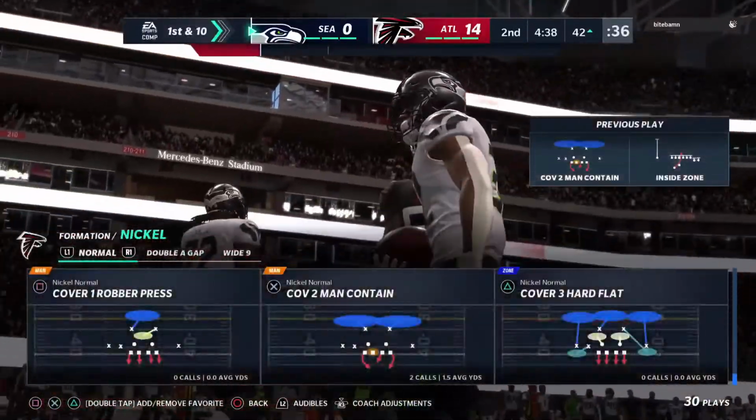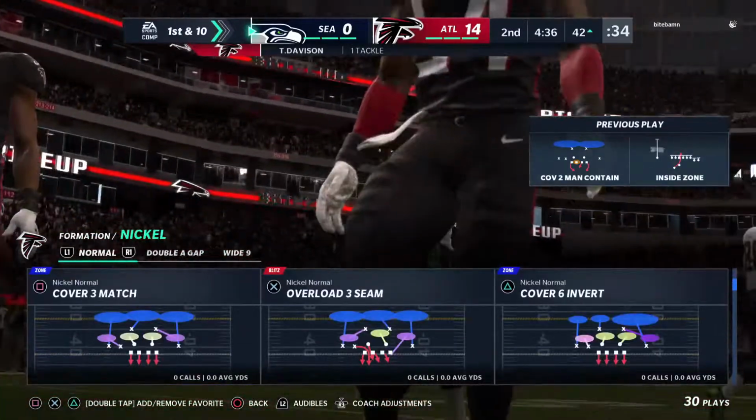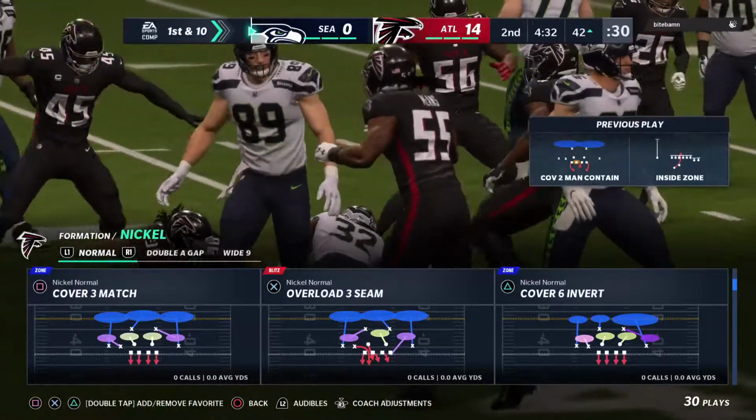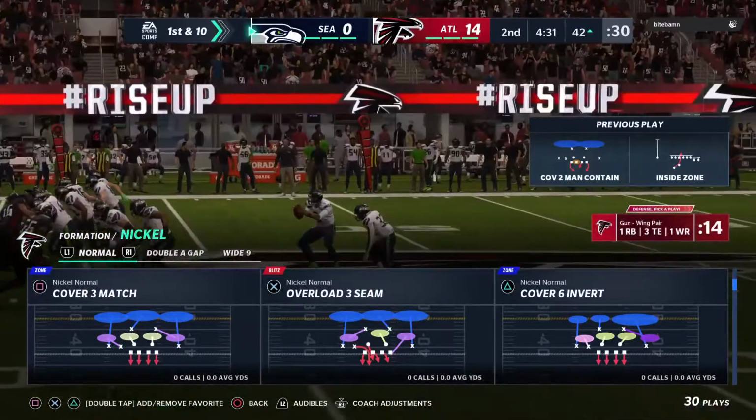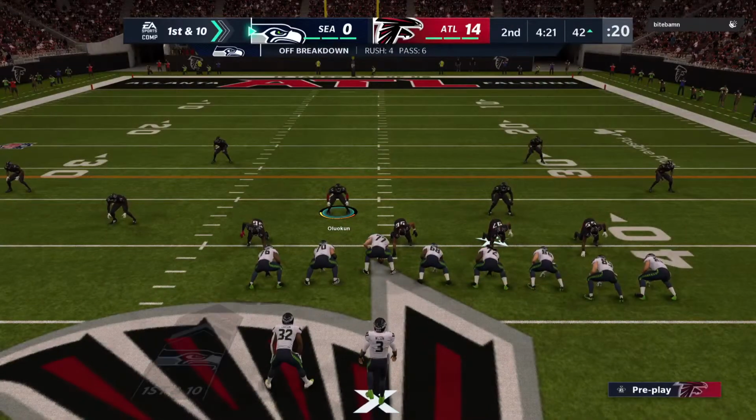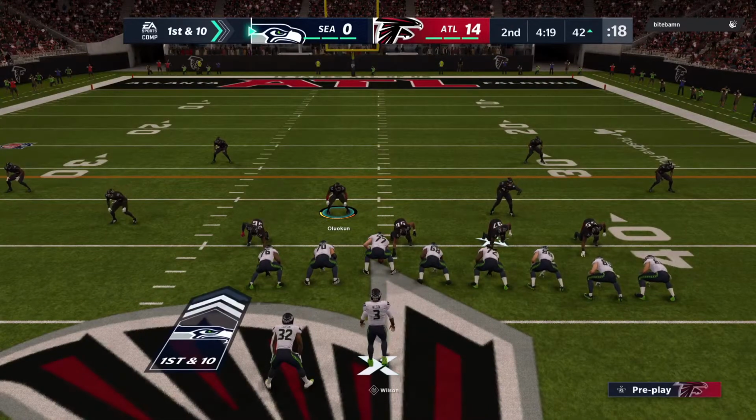Exactly what they needed right there, because they needed to use the ground game to take some pressure off, because the quarterback's been struggling a little bit. First down, Seahawks. This offense finding its legs now. Here's another 1st and 10.